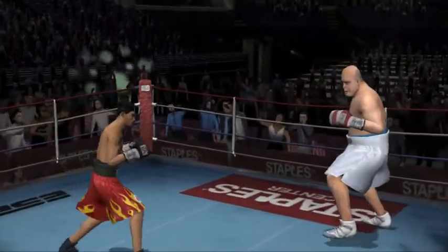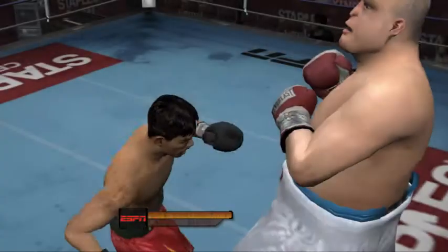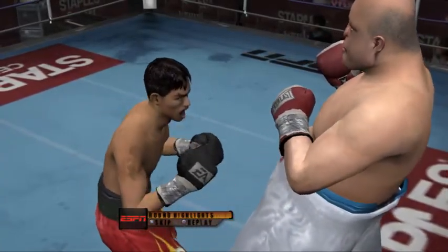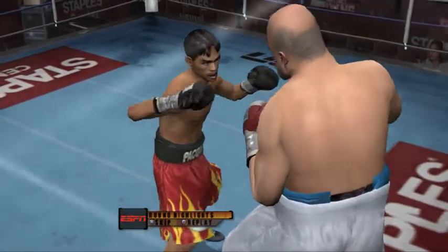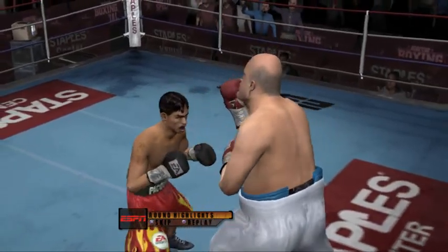Still 10 seconds remaining. Pacman's corner needs to keep the energy up so he can have another round like that one. This fight is becoming increasingly one-sided. Let's take another look at what was an easy round.